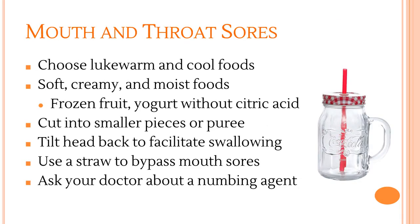To summarize, radiation and certain chemotherapy drugs may cause mouth sores. To avoid further irritating your mouth and throat, avoid tart, acidic, salty, or rough textured foods. Avoid alcohol, tobacco, and caffeine. Note the strong spices that could cause a burning sensation in the mouth, such as chili powder, cloves, curry, hot sauces, nutmeg, pepper, and horseradish.